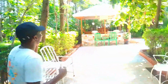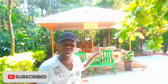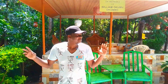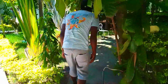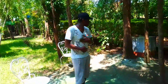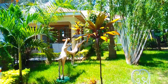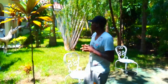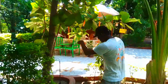For this side, I don't know if you know more about the memorial. I don't know more about this, so I think I'm gonna just skip this. So, turn the EV. Let me go this way. We have a nice setup right here, actually. It's amazing. We even have the antelopes. It's really amazing here. It looks like Mombasa in short, but it's in parts of Nyanza, Kisumu. So I think we should keep going.